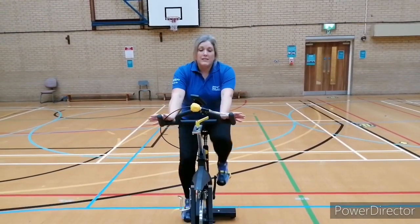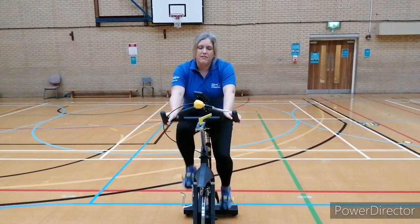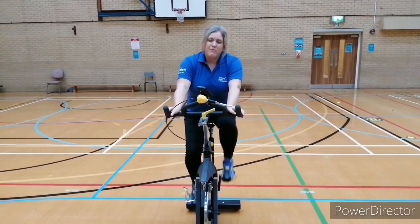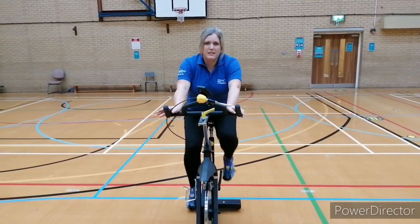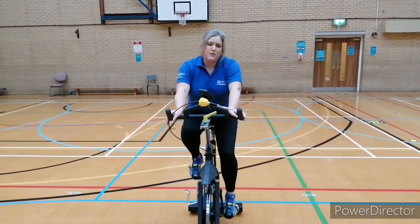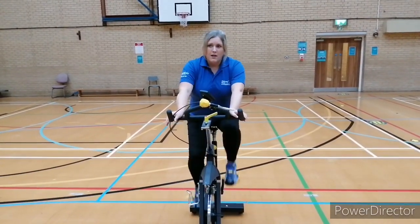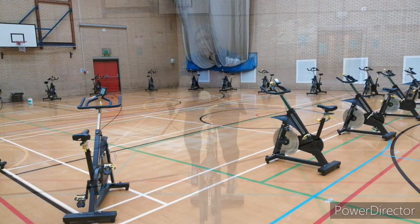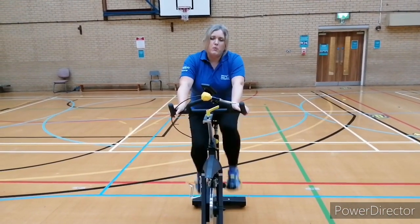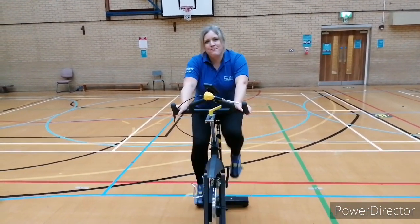So we know you are all desperate to get back to classes, and so are we. Our instructors are raring to go. We've moved our fitness classes into the large sports hall to enable us to put suitable distance between all the equipment and keep you safe during your workout. As you'll see, the spin bikes are in position, and other classes will also be able to take place in here. And please be reassured, all the equipment will be sanitised between all of the classes.